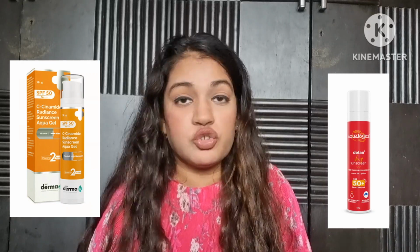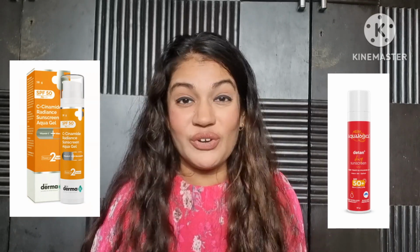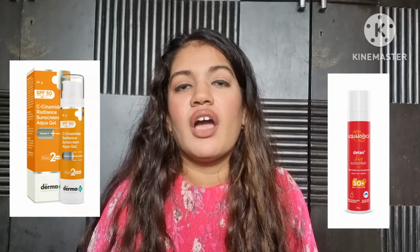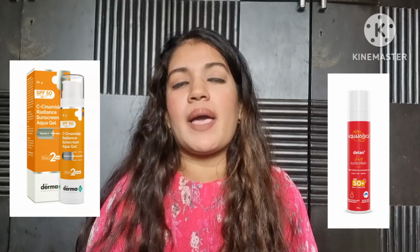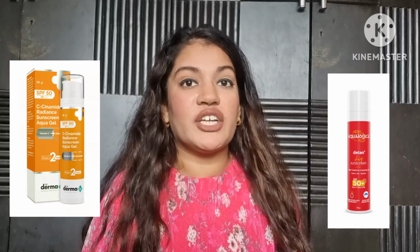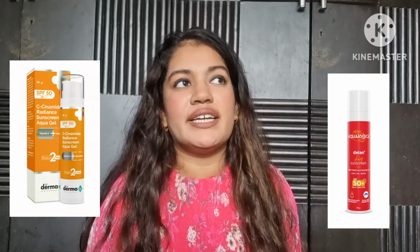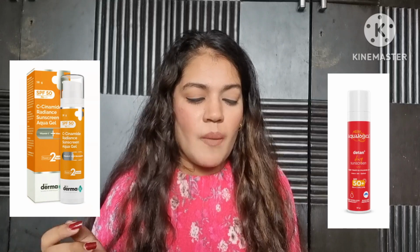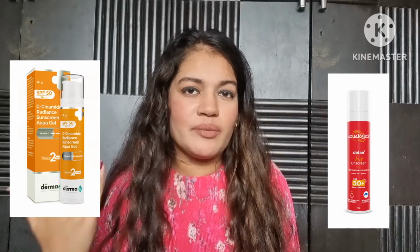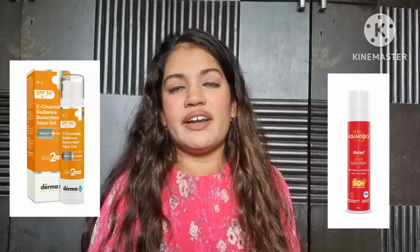But also because of how often I use both of them, I know that they are quite similar to each other. So yes, that's just my personal observation, because that definitely tends to happen when you use two products quite regularly or interchangeably. You start noticing more and more how similar they can tend to be.